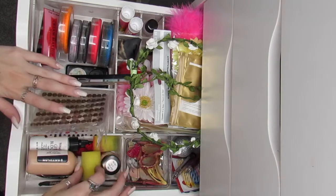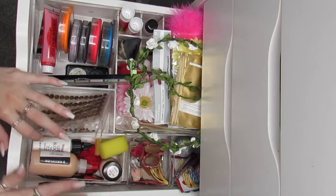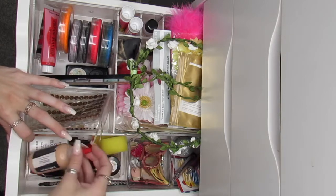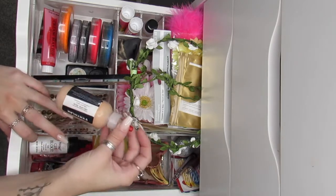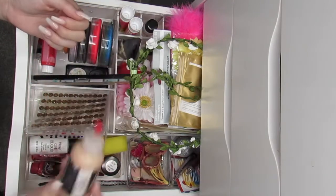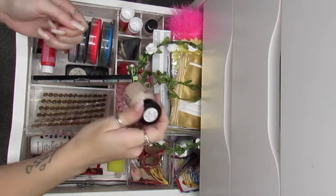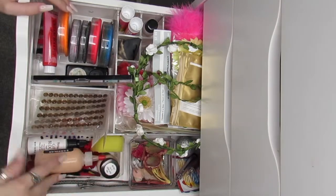And then over here, I just have my bottles of fake blood, like my Halloween type stuff. So we have fake blood. We have this Kryolan. This is a gelatin skin, so whenever you need to create an effects look, this is really, really good for that. Also, my Ben Nye liquid latex. I literally have gone through bottles of these. All of that kind of lives in there.